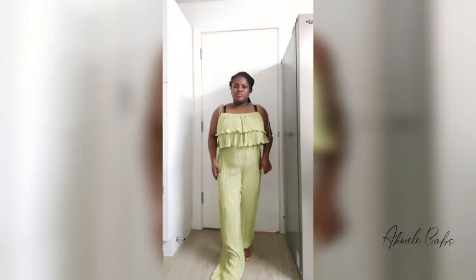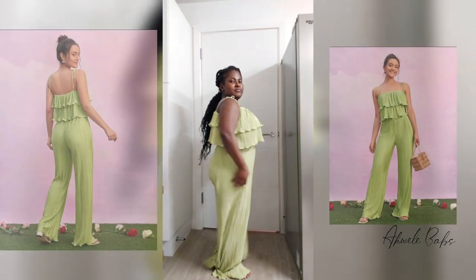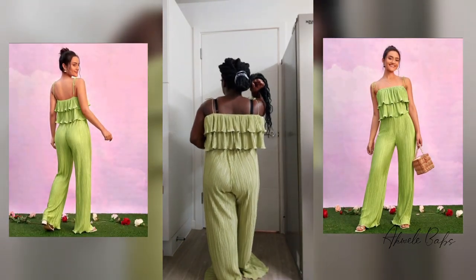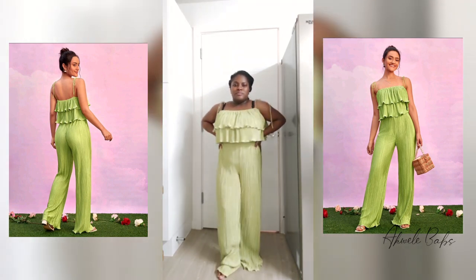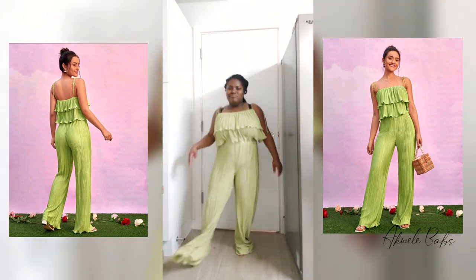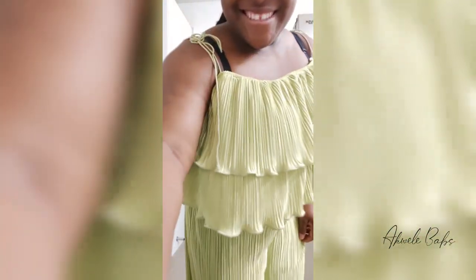The next outfit is just these trousers and top here. I really did like it, but I didn't like the fact that the trousers were too long and I didn't want to adjust it, so I decided to return this. But the color is so nice on me. What am I doing? The color is so nice. However, I'm gonna return this back here.